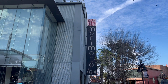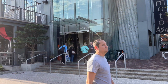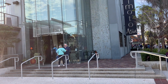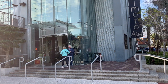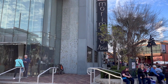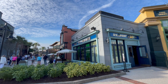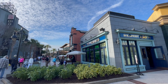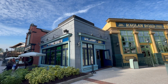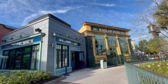Had dinner here at Morimoto Asia last week. This is part of the Patina restaurant group, and we're going to be having dinner at another one of their restaurants tonight, Maria and Enzo's Italian. An Irish pub, Irish food, Irish restaurant, Irish beer, Irish entertainment here at Raglan Road.